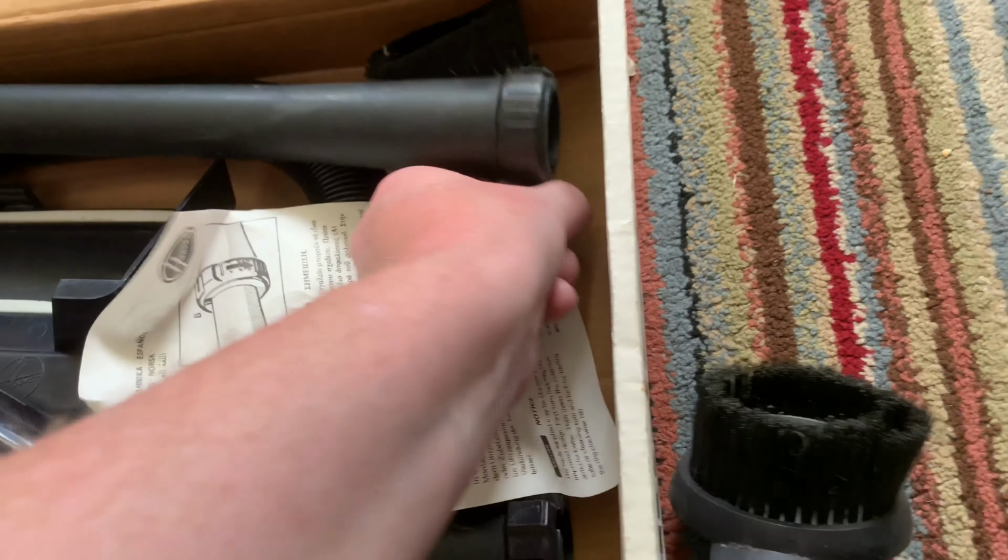That's one of them cheapy ones, isn't it? Probably. It might be. Yeah, that's not a proper Hoover one. Yeah. Two of those.